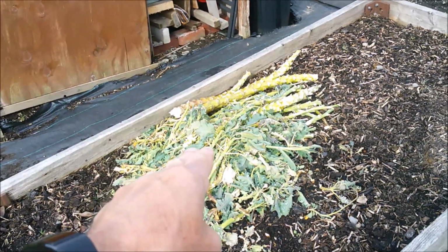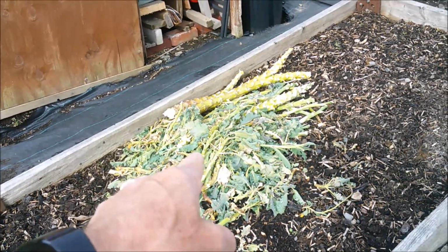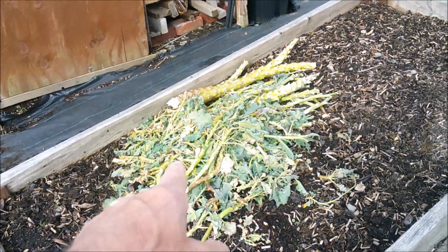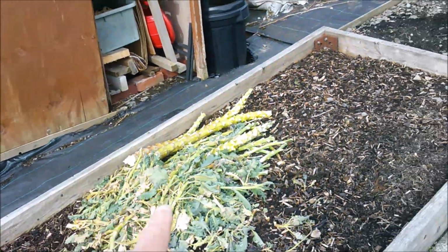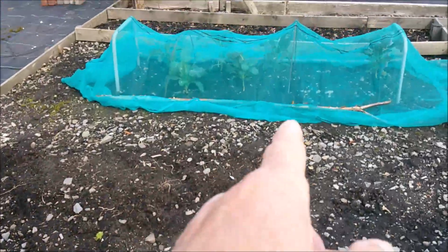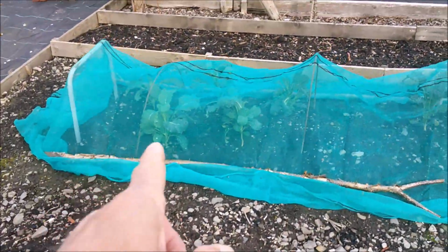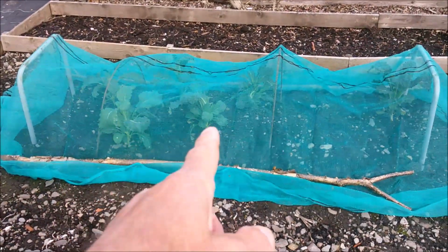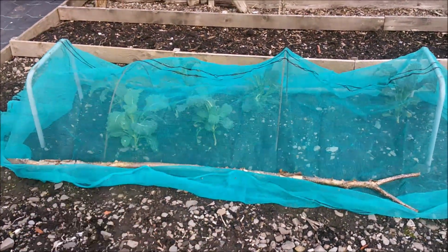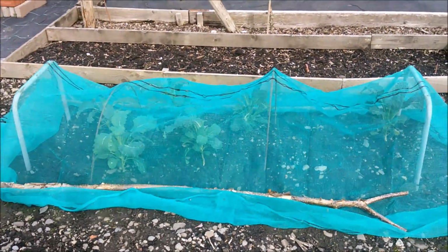That's going to be taken up home to go through the chipper. That's the old broccoli stems. I like to chip them and then put them into my compost heap. This is some kale that a friend gave to me, so I just put some debris netting over it temporarily, again just to keep the pigeons off.